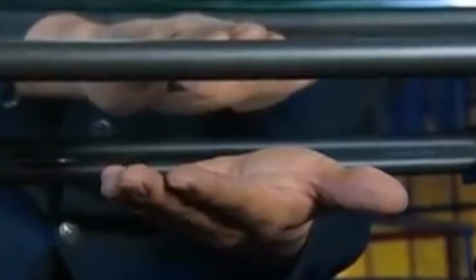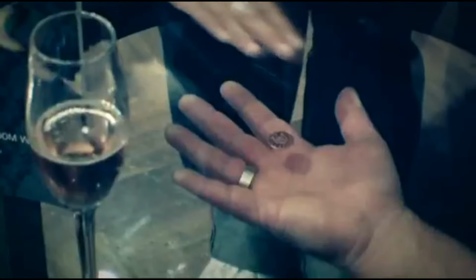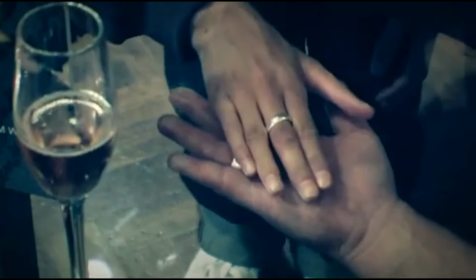At the same time, the coin that was on the table sticks to the magnet present in the magician's hand. It created the illusion that the coin that was originally on the table had magically moved from the table's surface to the man's hand. But now you know the secret behind this magic.